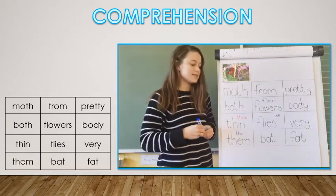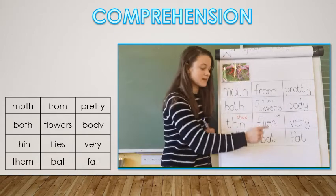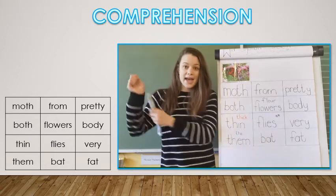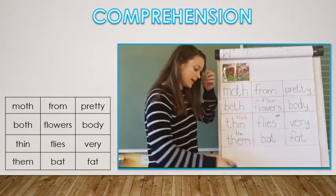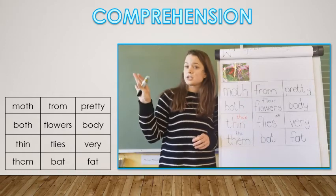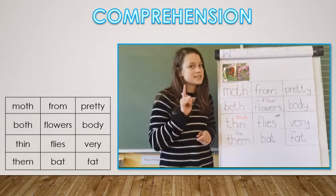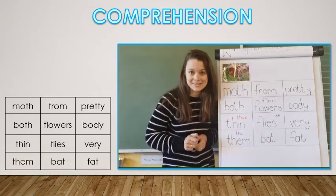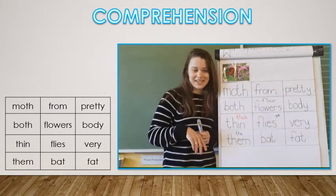Our next word is bat. Bat is also a homonym. Sounds the same, it's spelled the same, but it has two different meanings. I can have a bat to play a sport with, like baseball, or I can use a bat to play cricket, or there's a creature, a nocturnal creature, that flies around at night that has wings, and Mrs. Lutz told a story about that creature. That creature is called a bat. This word is a homonym. Sounds the same, spelled the same, two different meanings.